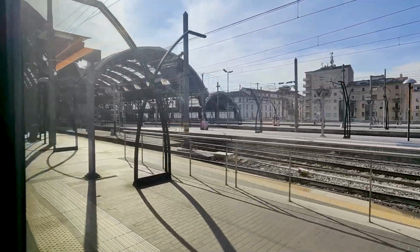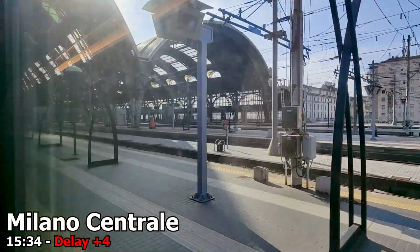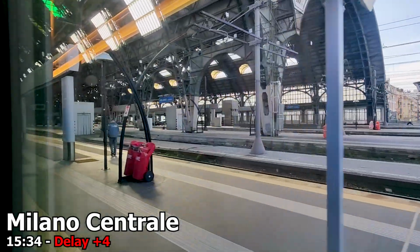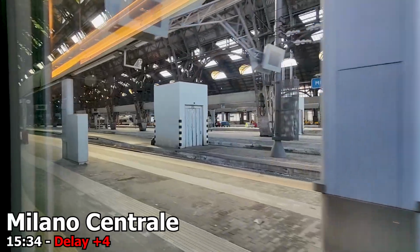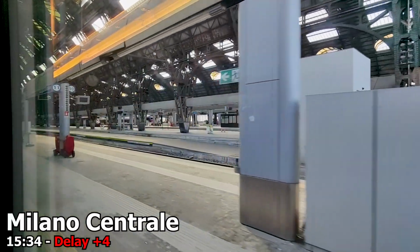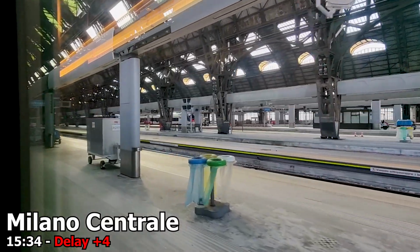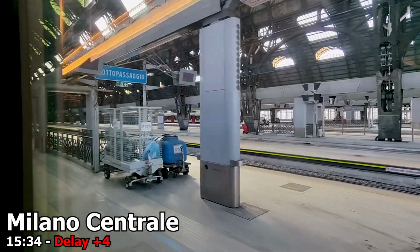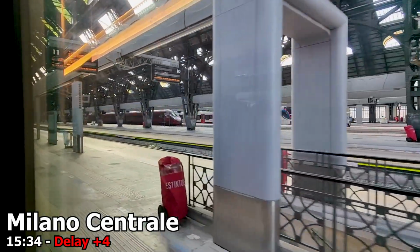And here we are arriving into Milano Centrale under its beautiful station canopy, roughly running 4 minutes behind schedule. And I have to say I really enjoyed this journey. Italo have a great high-speed offering here in Italy and I would definitely recommend you traveling with them. They offer a lot of connections on the high-speed lines between the various major cities here for really affordable prices. But make sure to compare prices against Trenitalia, the Italian national railway company, which offers competing high-speed train services.